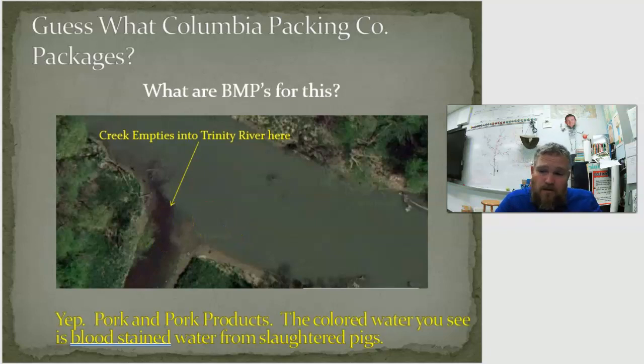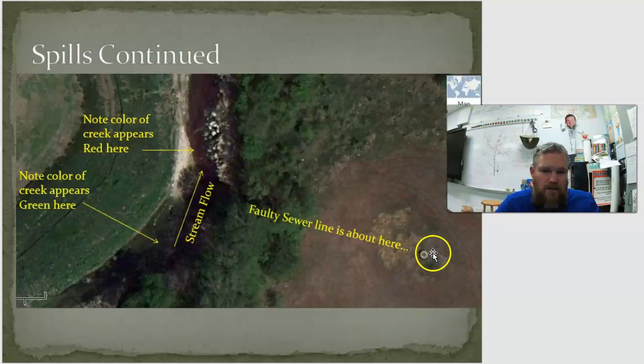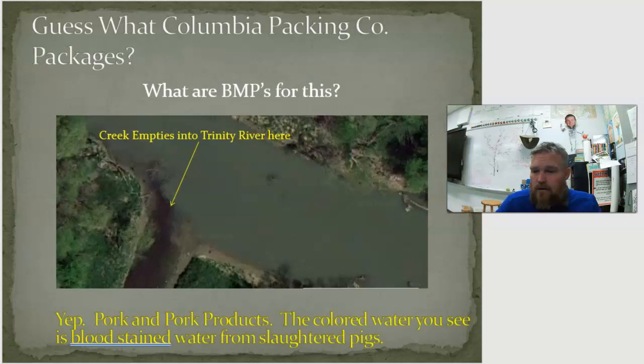Well, so bottom line of the story, why is it still in mitigation? They shut down the plant because the plant was illegally dumping blood, and the plant was trying to say, well, it's your fault because it's the city's sewer line. But then the city's saying, well, you should have known that there was an issue here because this is your land and you did not let us know, and blah blah blah. So big mess. I think it's still in litigation. I think the Columbia packing plant is still closed, probably forever. But anyway, so what's a good BMP for this?